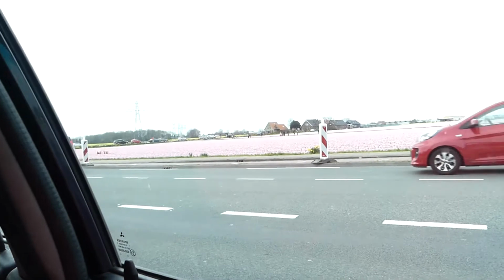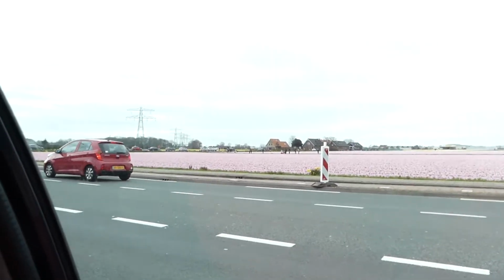The only thing that's against me at the moment is that the sky is still overcast. I do see in the west a few little tiny pockets of blue sky, but over the flowers here at the moment it's grey. Now I've parked a little way off. You probably can see the flowers there.